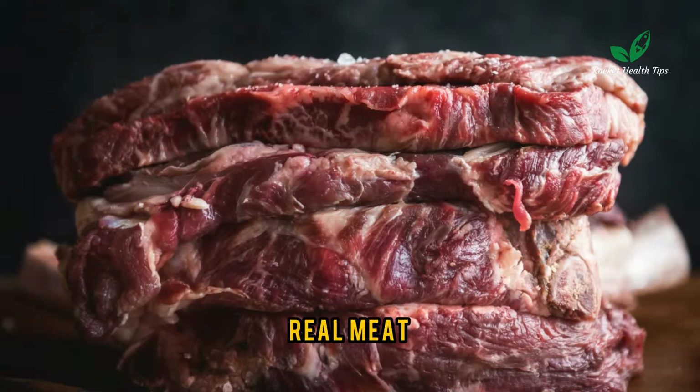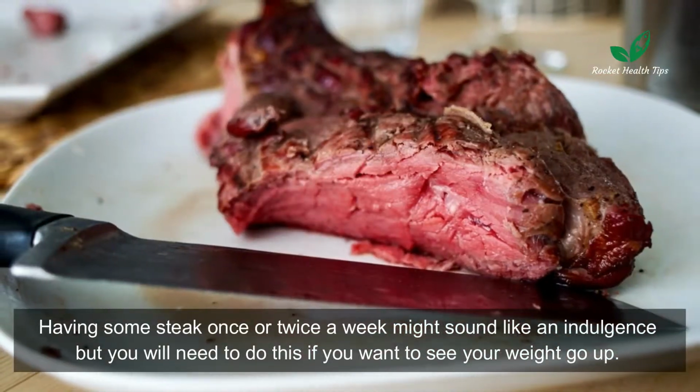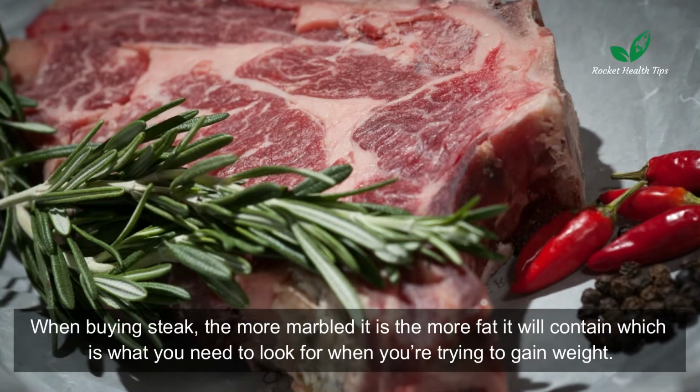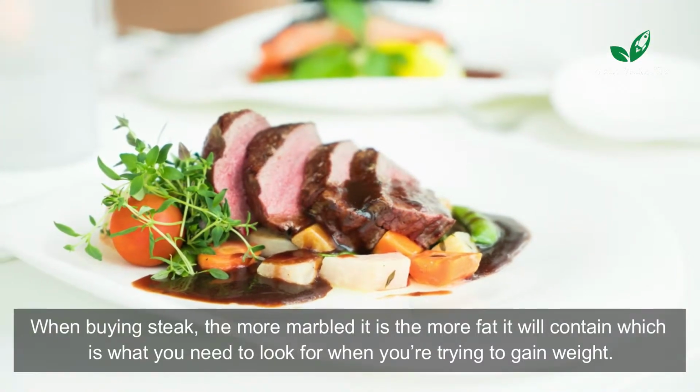At number 6 we have real meat. Having some steak once or twice a week might sound like an indulgence, but you will need to do this if you want to see your weight go up. When buying steak, the more marbled it is, the more fat it will contain, which is what you need to look for when you're trying to gain weight.